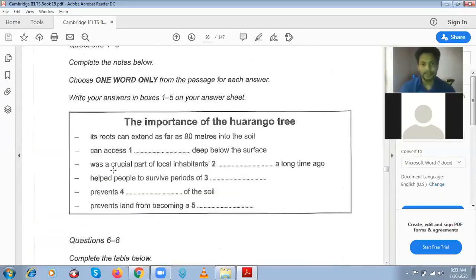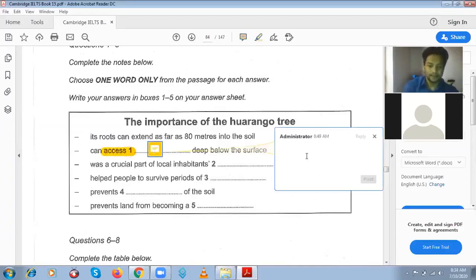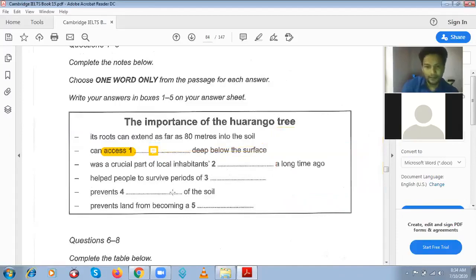And do you see, guys? We had our answer here, and we wrote the answer, meaning this access, and the answer is water. Water. It's typing there. Now, so slow. Okay, look at another question.